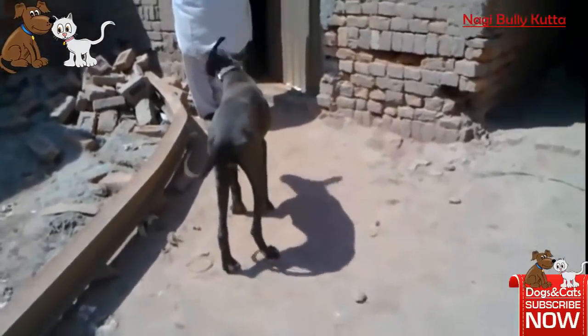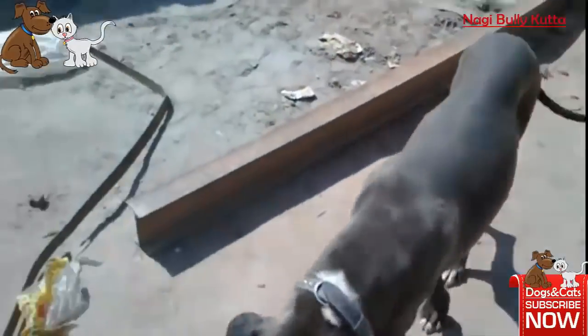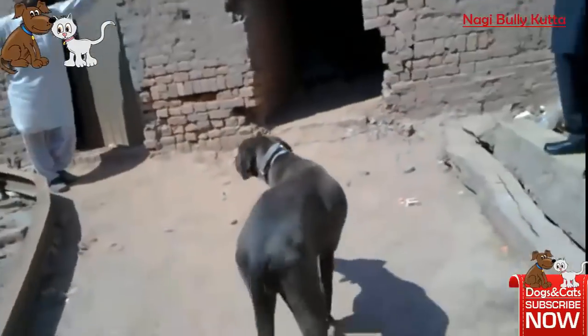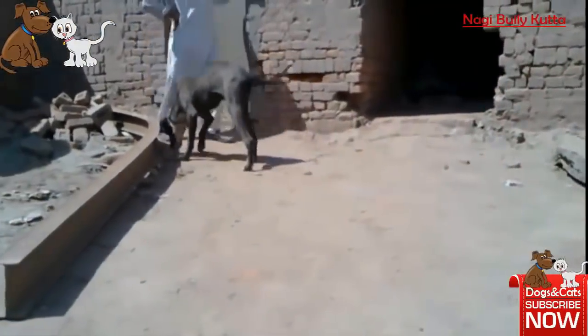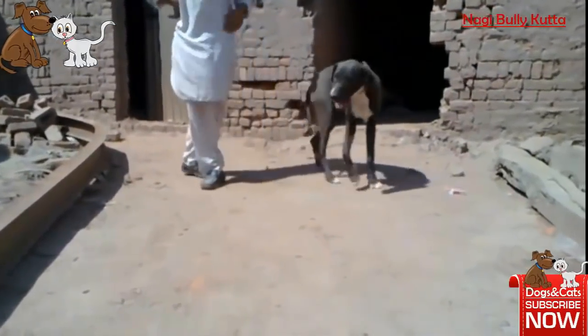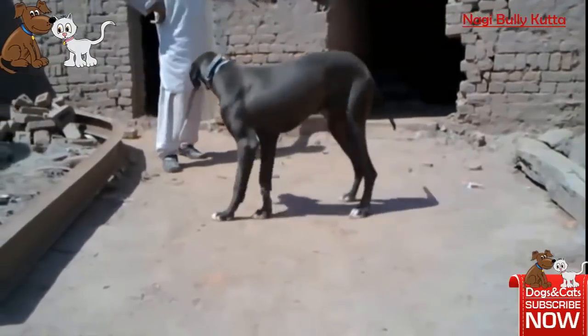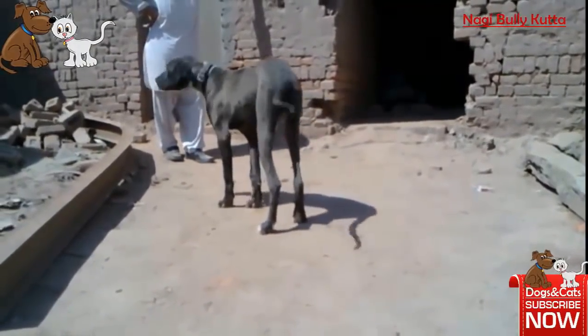Nagi Bully Kutta. If you are into hunting, then Nagi is something that you should go for. Nagi is a mixture of three different breeds. First, they cross a bull terrier with the Pakistani hound known as Tazi that are very similar to greyhounds. Once they have the combination of Tazi and Bull Terrier, then it's crossed with a Bully Kutta, and the result of it is Nagi Bully Kutta.